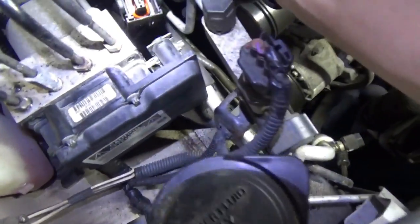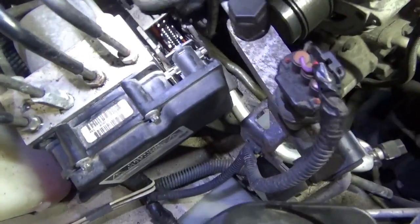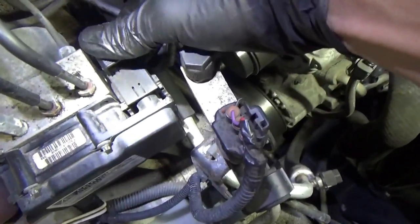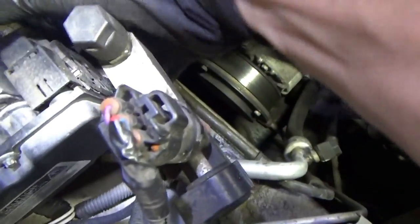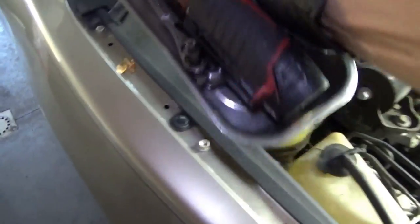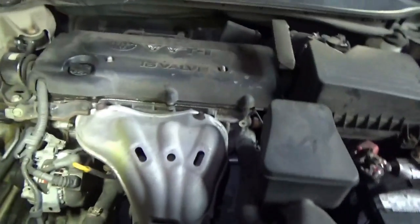Alright, bolt it on. Last step. Connector looks pristine. We're not gonna touch it. Just blow everything off. And that's it. Installed. Not too hard. Let's jump back in the car and see if it works.